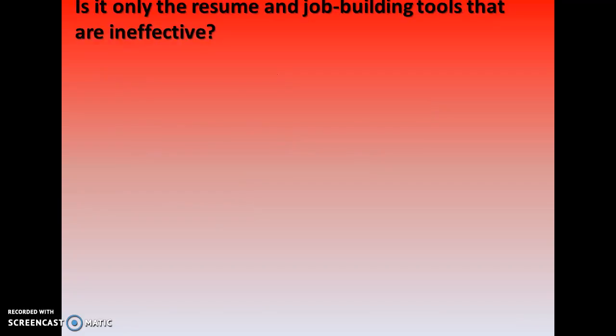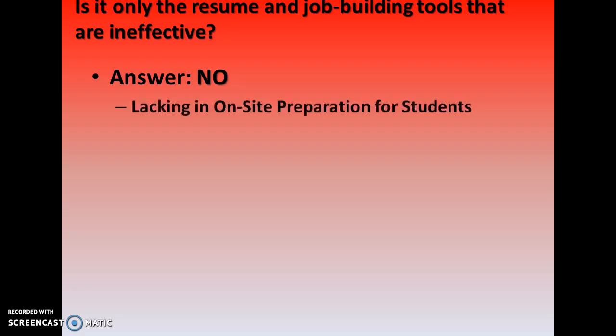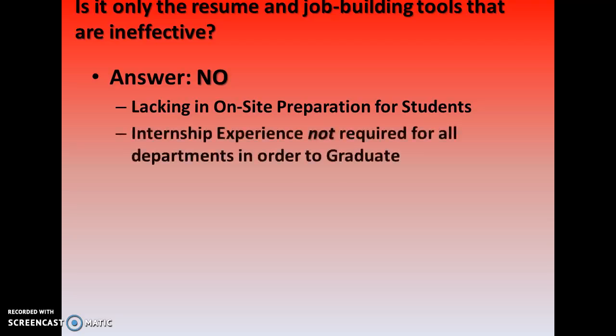So, is it only the resume and job building tools that are ineffective? To emphasize this point again, I think the answer is no. We have all these tools and we are using all of them very effectively. It is the part we are just missing, the bridge to this gap that we are just not hitting. Because our students are still graduating, which is awesome, but post grad, it is still difficult to find a job. So what I think is the reason for this is a lack of on-site preparation for our students. I think that is really the main thing that is lacking.